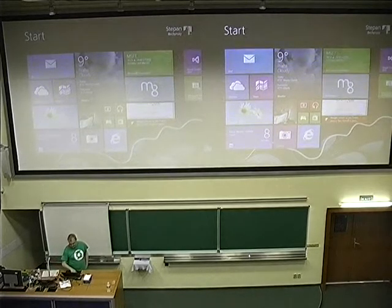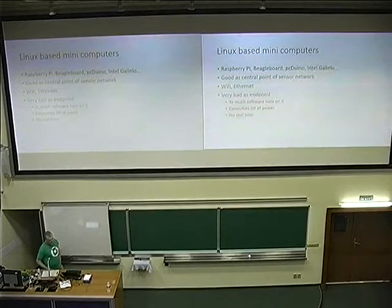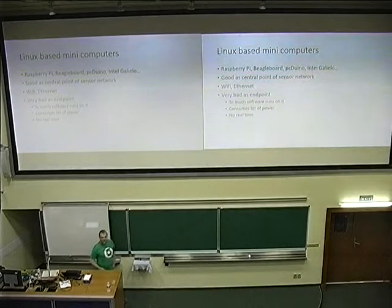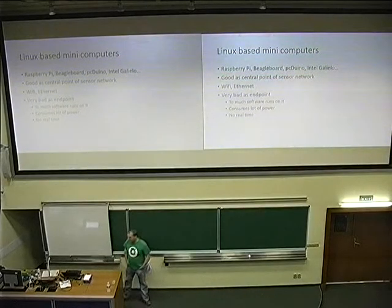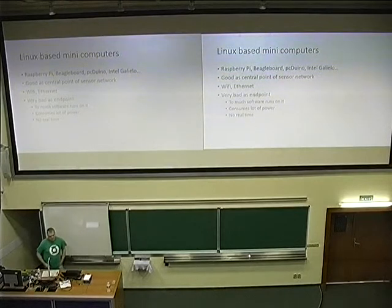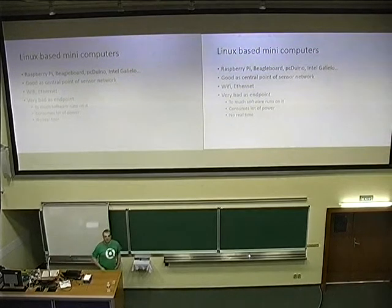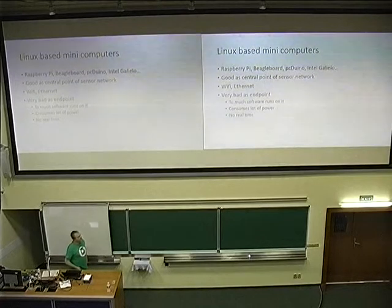But we have another small and cheap computers based on Linux. Probably you know the most common one, Raspberry Pi. Do you know BeagleBoard by Texas Instruments? Okay. Do you know PC Duino? No. And do you know Intel Galileo? You probably heard a lot about Intel Galileo. I will speak about Intel Galileo later.